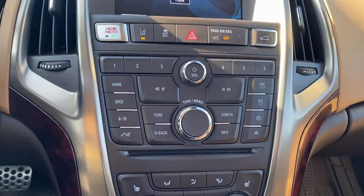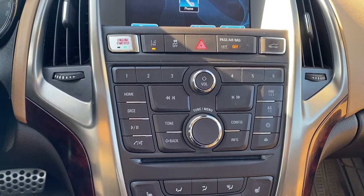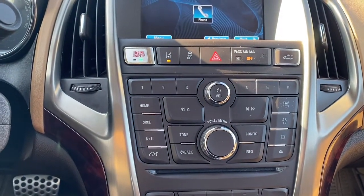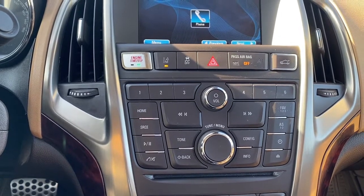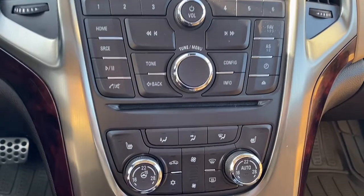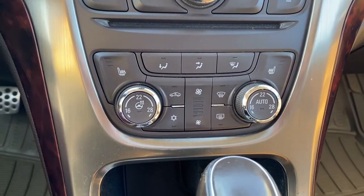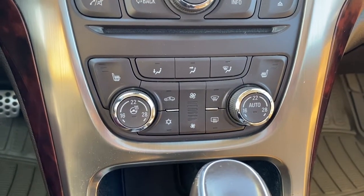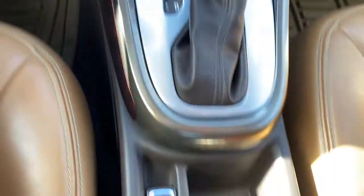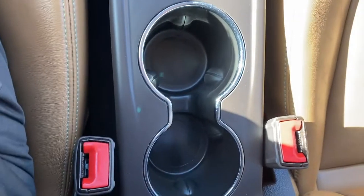Here we have the hard buttons for the media options. We've also got the engine push start button, lane departure alert, traction control, hazard lights, power liftgate button, a CD player, heated front seats, and our climate control buttons. Down below we've got a power plug-in, a park brake, and 2 cup holders.